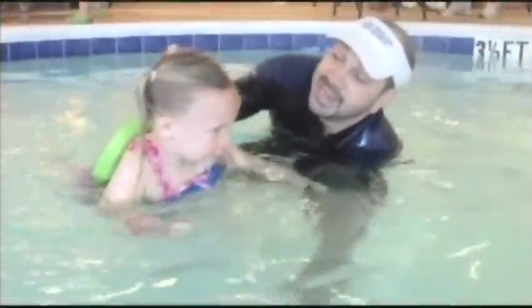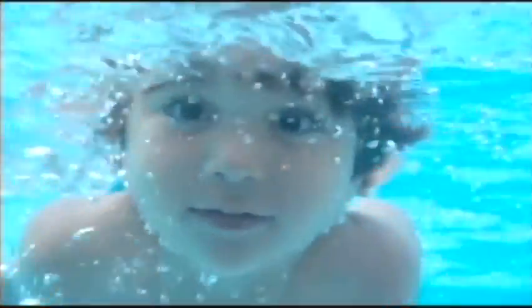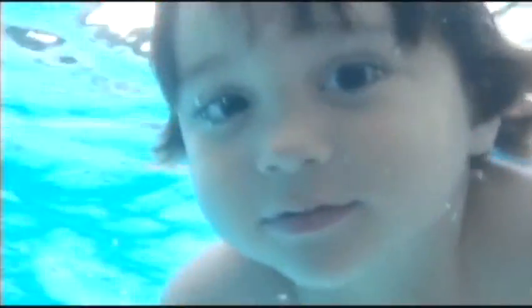Good. Stage 2. How does your swimmer become a stage 3? The swimmer needs to be able to get a breath and confidently put the face back in the water without your help. That's the difference between stage 2 and stage 3. In stage 2, your student requires your assistance. In stage 3, he can do it without you.